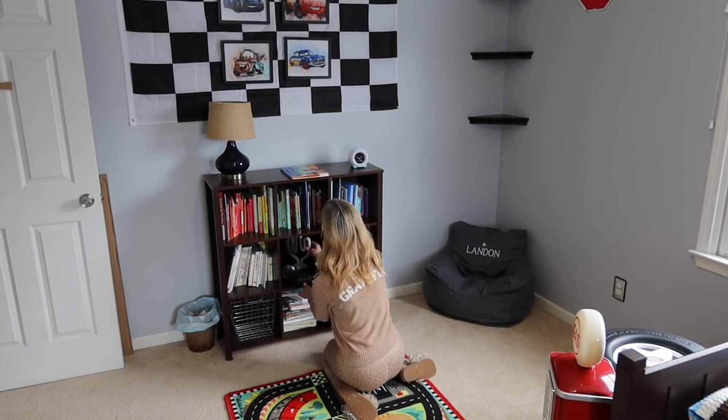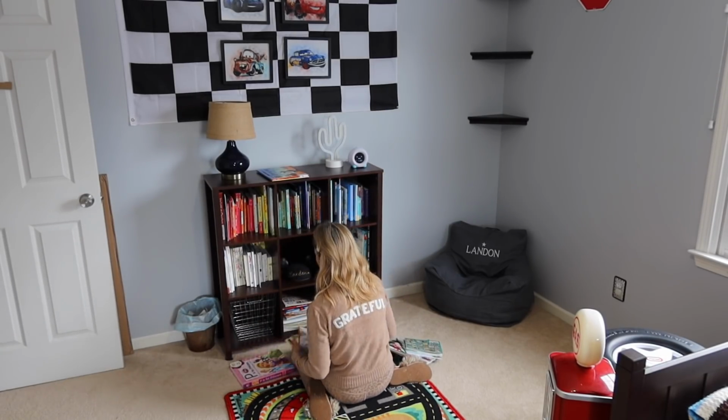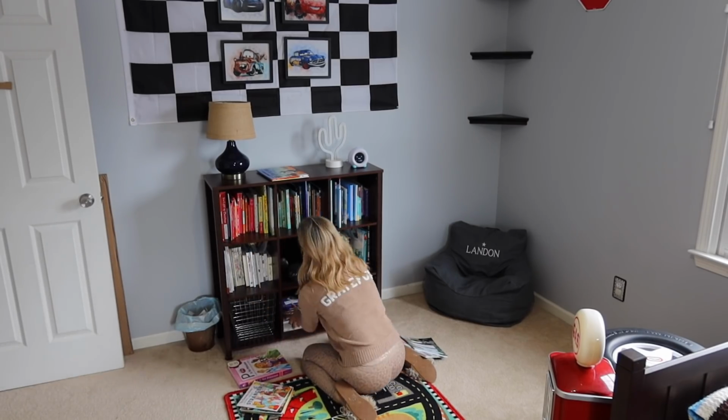And in my son's room, I also did a little tidy of his bookshelf. We rainbow color coded this, and it just keeps it looking so much more organized in here.